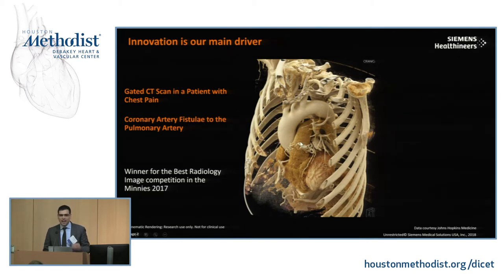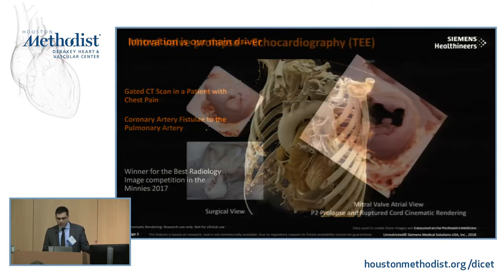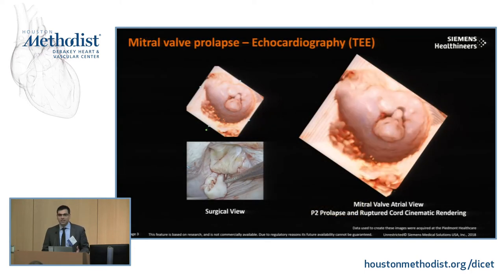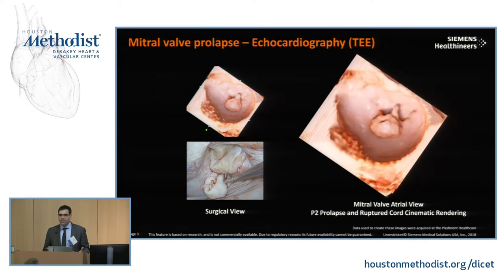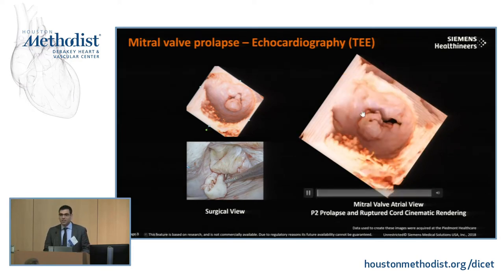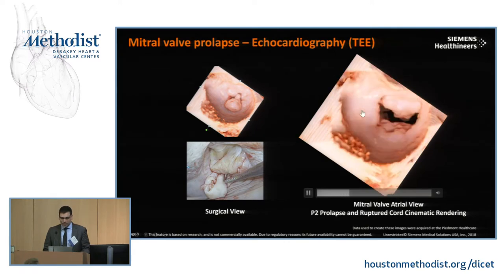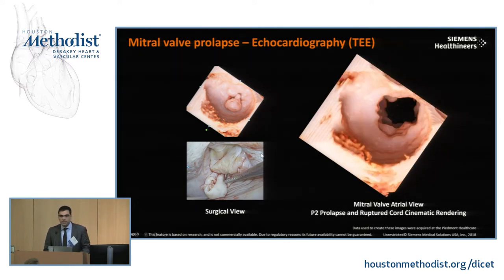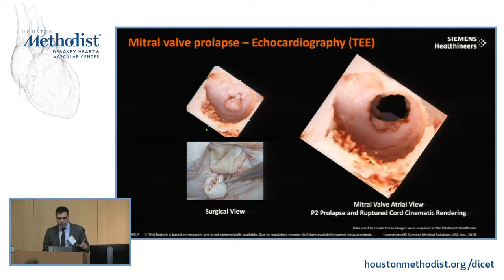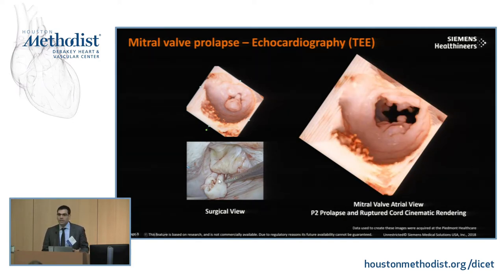So basically, we can get now more and more details from the images. And this is CT, but not only, right? On ultrasound, for instance, this could be a new way of looking at ultrasound using these new rendering technologies. So this is an ultrasound image, right? That was acquired. And this is a case from Piedmont, from Dr. Vanan, where we also got the surgical view of that same case.